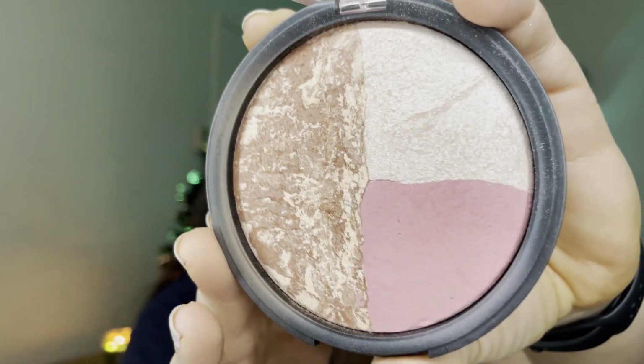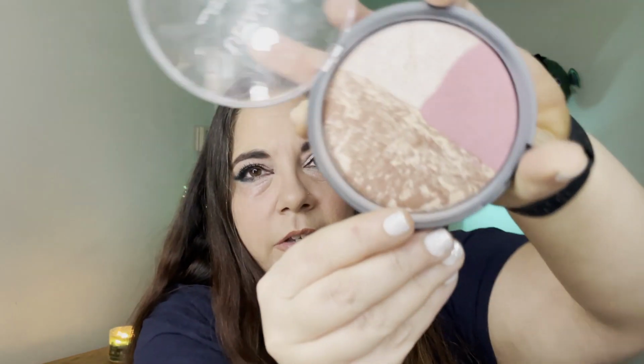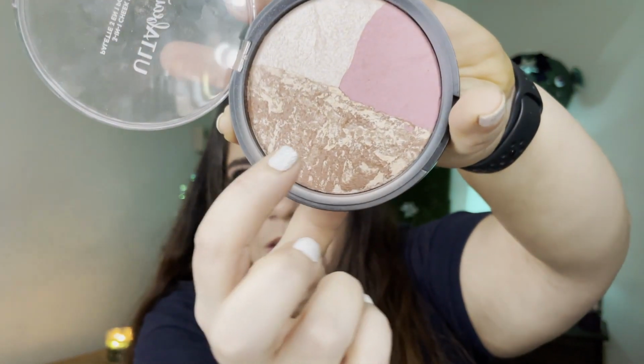I have made the decision. I have used the bronzer for the most part this month, and I don't know if you guys can see, but I'm starting to see some changes in here a little bit. I thought that this was going to be too dark for me as a bronzer for winter, but I am wearing it today. It seems to be working for me.